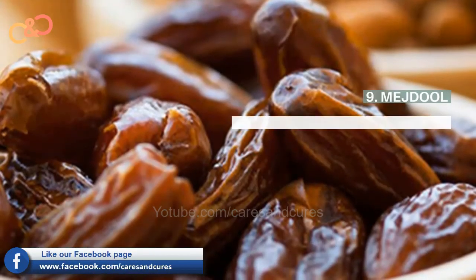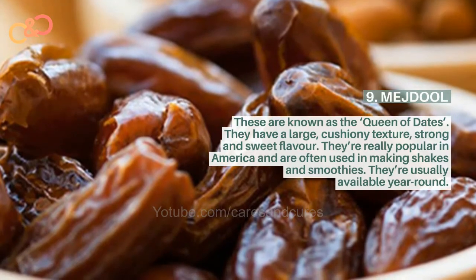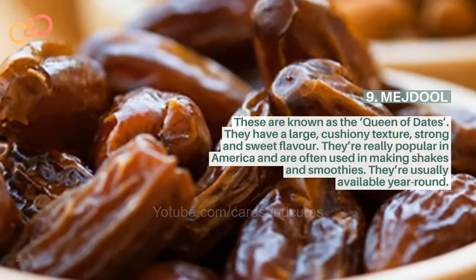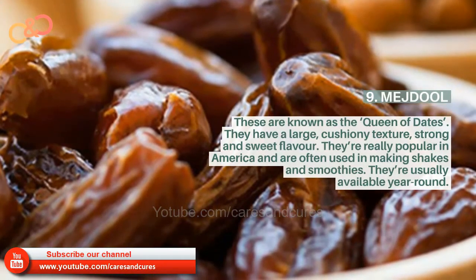Number 9. Medjool. These are known as the queen of dates. They have a large cushiony texture, strong and sweet flavor. They are really popular in America and are also used in making shakes and smoothies. They are usually available year-round.